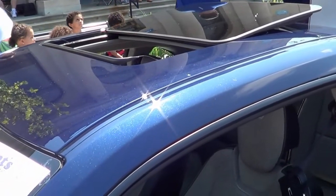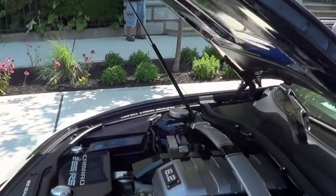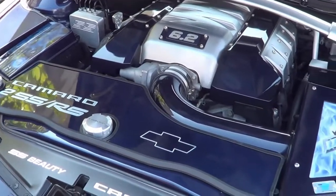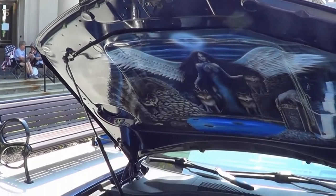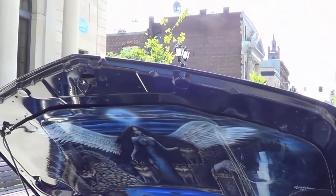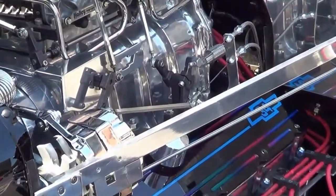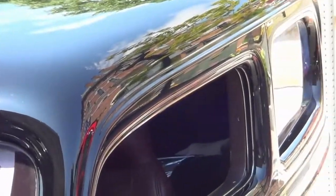It's a 2012 Chevy Camaro, guys. Decked out. Unbelievable. Yeah, this thing is sweet as hell, guys. There's a big block. Most of the time, what you guys see, a car with a blower, it's got a small block in it. Boy, that thing must scream.